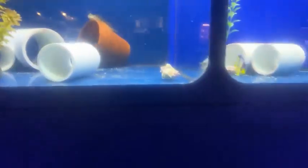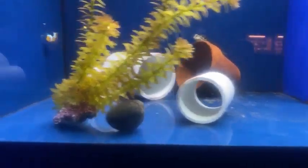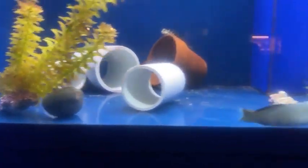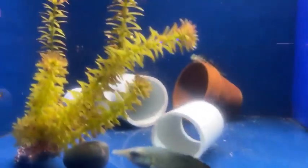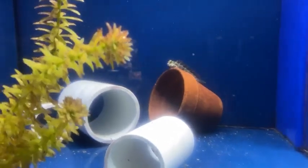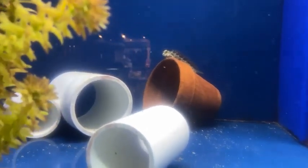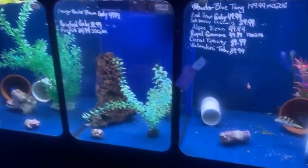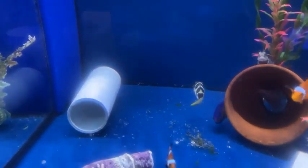Over here we have the green bird wrasse. But there was somebody else. Oh, I thought there was a long-nosed hawk in here, but I'm not seeing him right now. It's a nice algae blenny on top of the flower pot. It's really cute. Kind of an underbite.